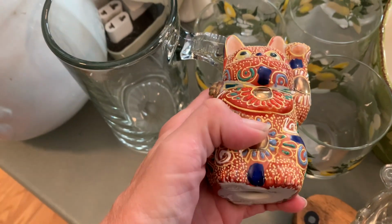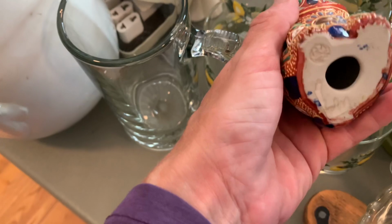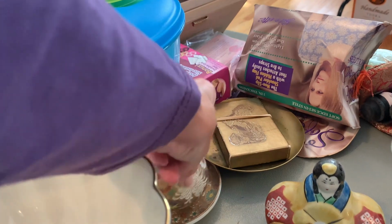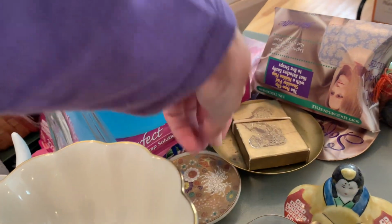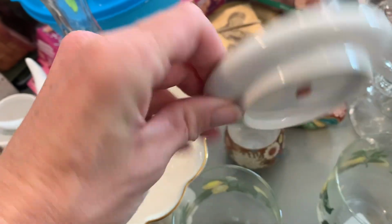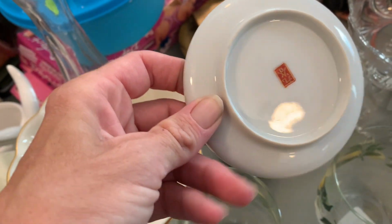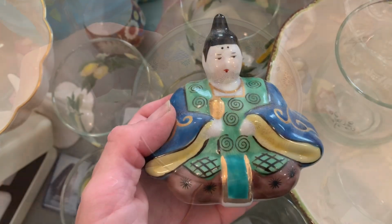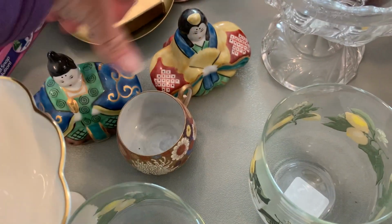Depending on which paw is raised, it is luck for a different thing. This one was good luck for business, so you would put it near the front door of your store, or near the cash register, to either entice customers or bring more sales. And then this was a beautiful gilt geisha ware teacup and saucer, and you could see the geisha there in the bottom of the cup.